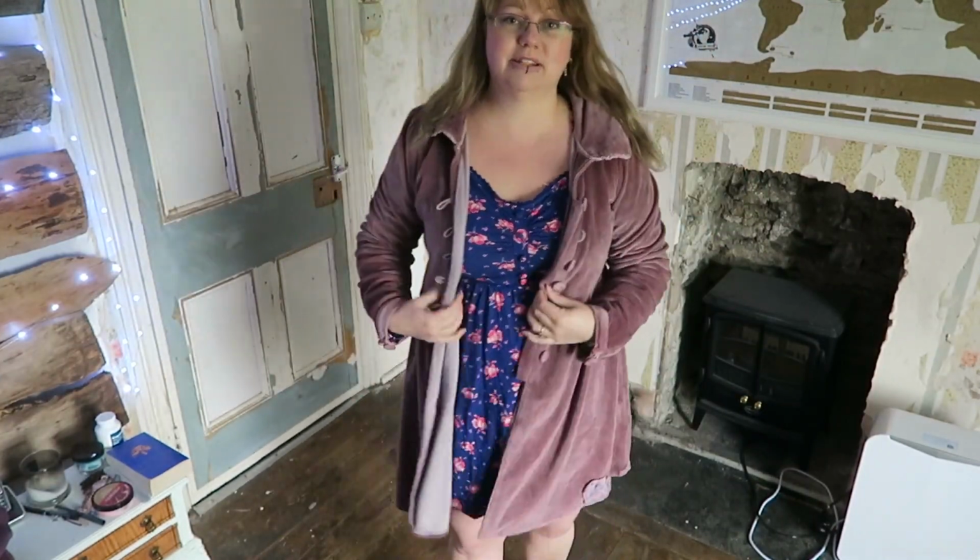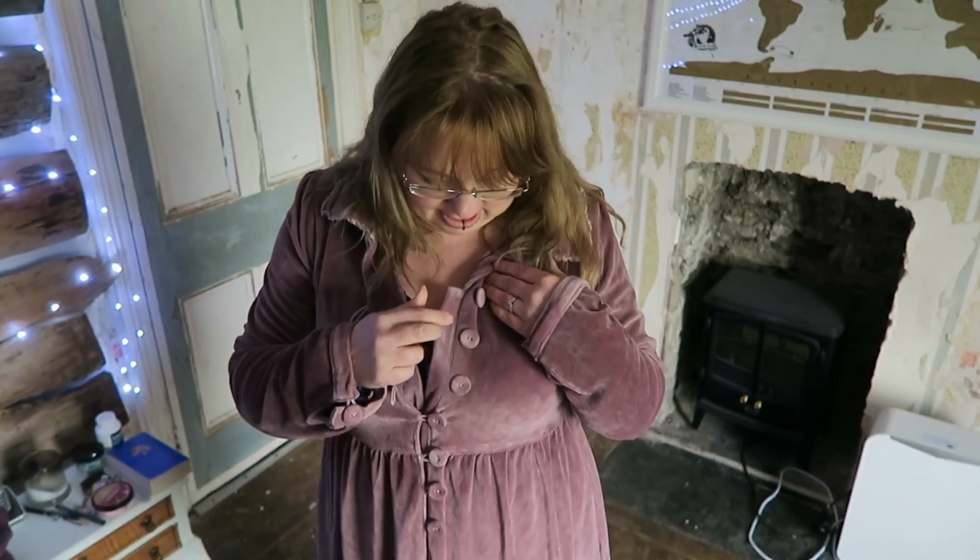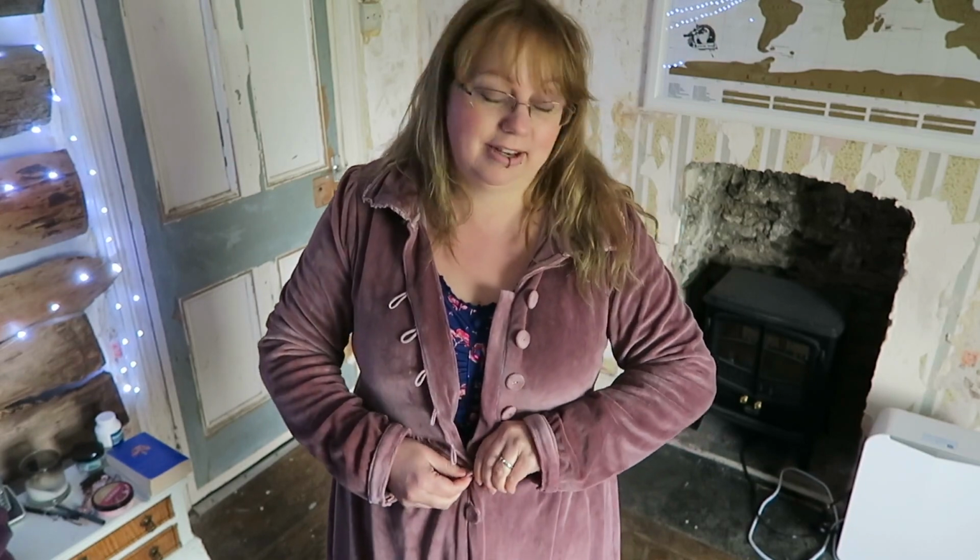Obviously it doesn't go with this at all. Definitely would need something more dusky in tone to wear underneath for it to go. I really like it. I love the velvet. This is proper quality cotton velvet, and the colour is gorgeous. I'm glad they did velvet covered buttons. I think that's a really nice detail. Overall, I'm very happy, and this is perfect for wearing on a spring day where you're not likely to get caught in the rain, or you've got a good umbrella.